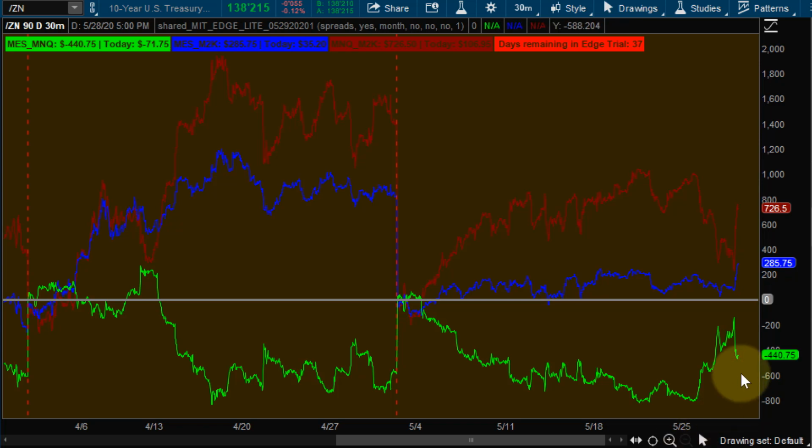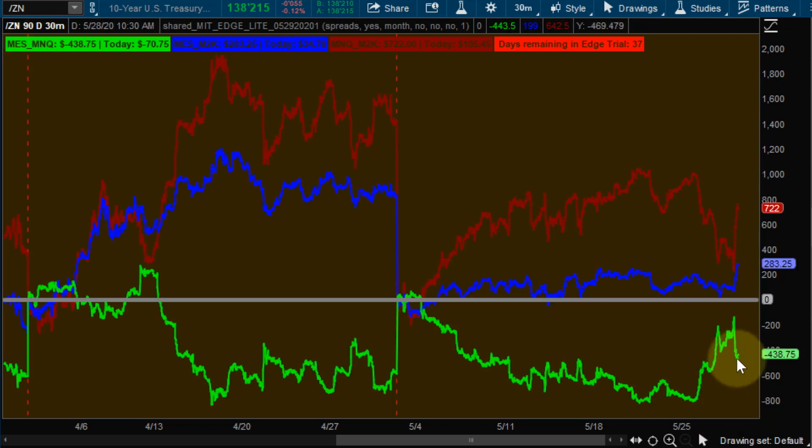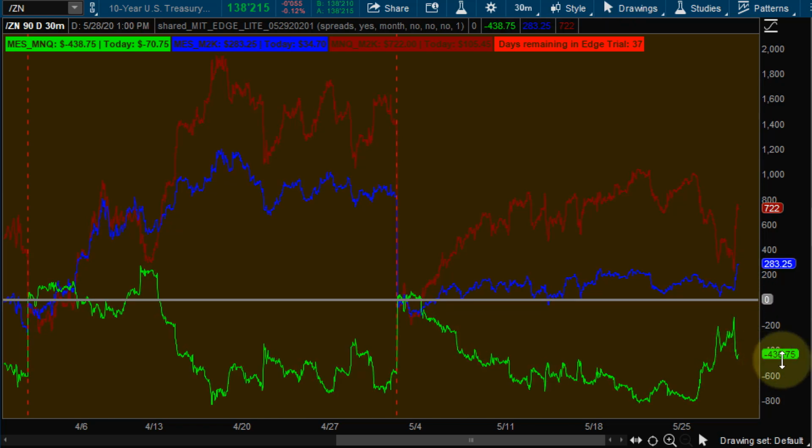We look at everything relative. So look, notice this green line and the red line coming together? I didn't even look what product it is yet. And now the green line is going offered back down and the red line is going higher. What's the green line? The green line is going to be the S&P against the NASDAQ. If you bought one S&P and sold one NASDAQ, you would have on the spread. If you buy it here and you hold it until this line, you're going to make $440.